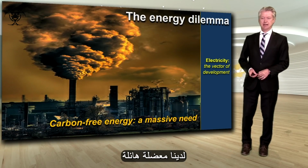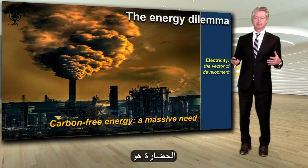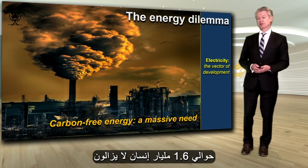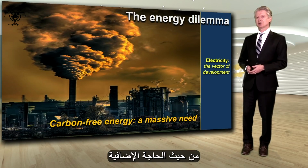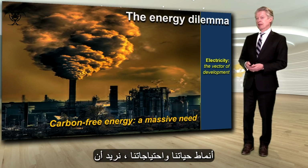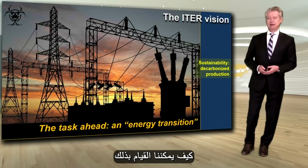We have a gigantic dilemma related to the need for clean energy. We know that electricity is the vector of civilization. It's civilizational development. We know that we have about 1.6 billion humans that are still not even connected to the grid. And we see constantly statistics about what we can expect by 2030 or 2050 in terms of the additional need for more energy to fuel our lifestyles and our needs. We want to become more efficient, but we also know that electricity has a direct relationship to development. And so the question is, how do we do that?